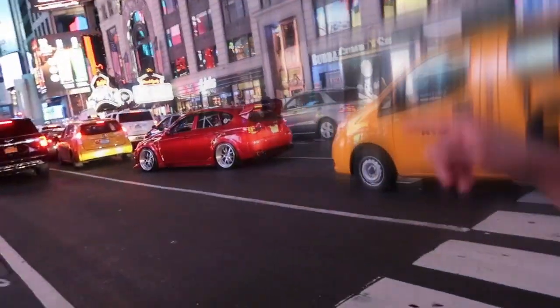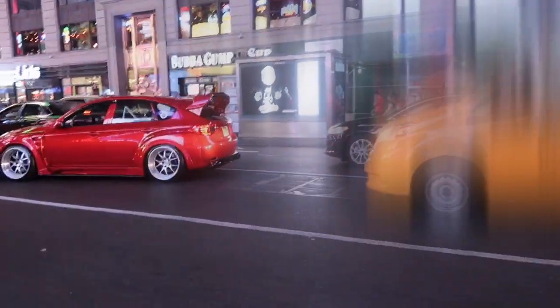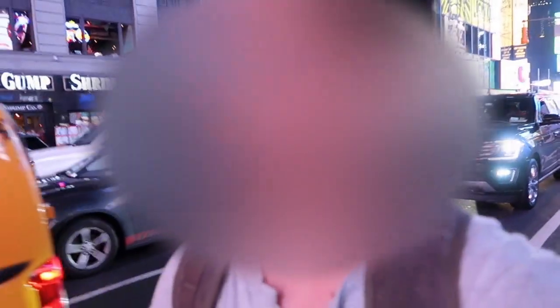RX-7, the yellow one, I think it has Rotiform wheels on it. That car is sick. Let me see if I see it again. But then this Subaru is insane. The red one that just passed by, look at it right there. This one has like a wide body kit. It's on air ride too, because I heard it when it dumped the air out at the other first meeting place, and then they switched it up. That's why we never got to see all the other cars.